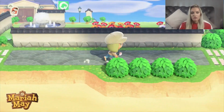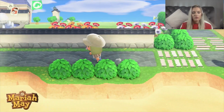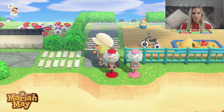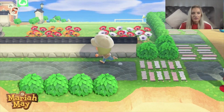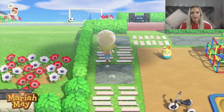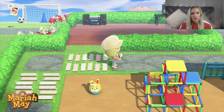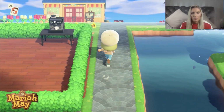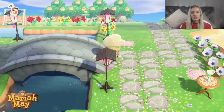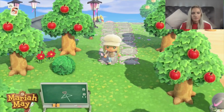So if we come across through here, as you can see, I've just filled any empty space with hedges. I've put candy machines here because it suits the playground, but I've filled any corner, any spare bit of land with bushes and hedges because I just feel like it adds so much more structure to your island. I feel like it makes it look so much more complete, but it doesn't overcomplicate it. It doesn't add too much or take away from anything.